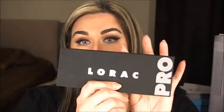The first couple things I'm going to show you are some eyeshadow palettes that I have been loving. First and foremost, I am obsessed with my MAC eyeshadows lately. I've been using them constantly, non-stop. I will not put them in frame because you guys have probably seen them in the last so many videos, but I do want to show you a few of the other ones that I've been totally loving for the month of April. The first one is the Lorac Pro palette.